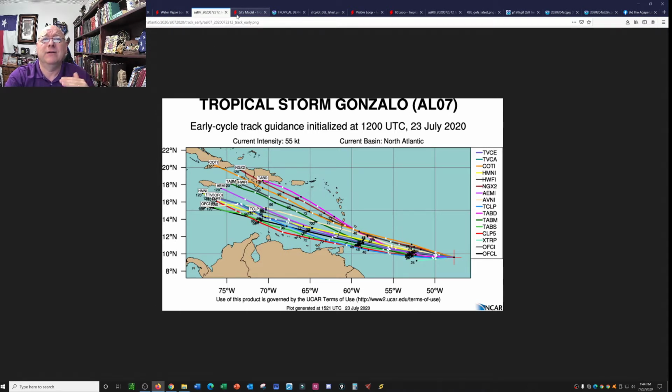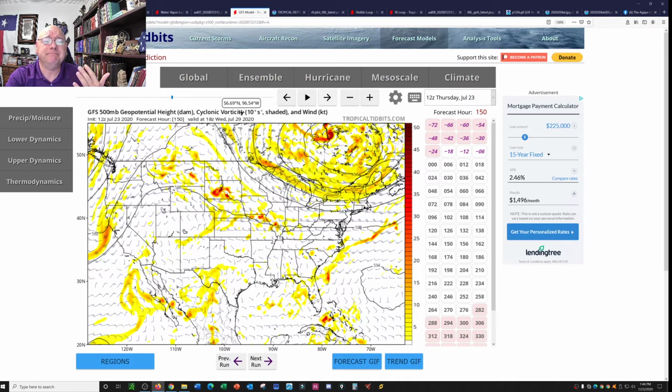Now, I kind of want to address this because what does it mean for the United States? Well, in about 5 days, you can kind of see, it should be right around in this location here, south of Cuba. So what does that mean for us? What does that mean for the Gulf Coast? What does that mean for Texas? What does that mean for Florida?